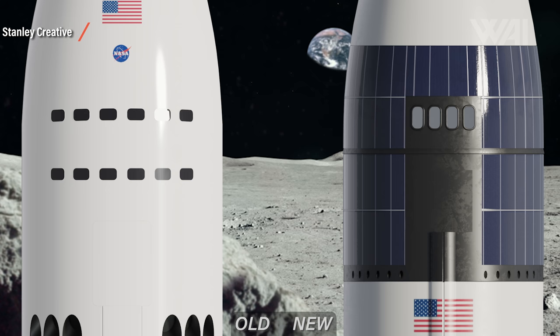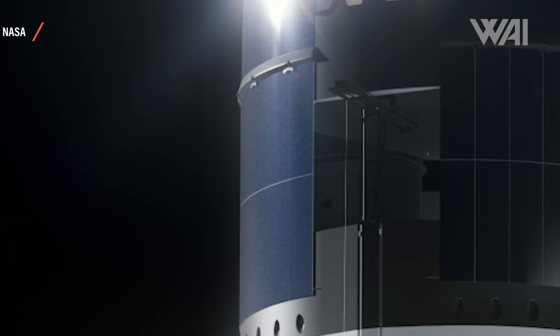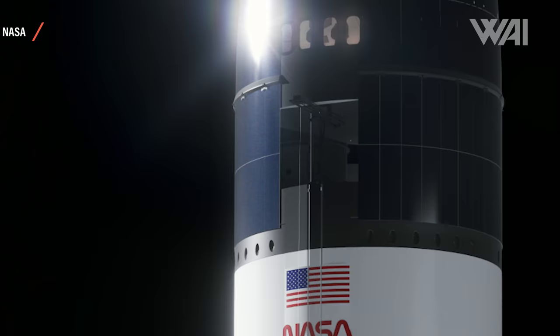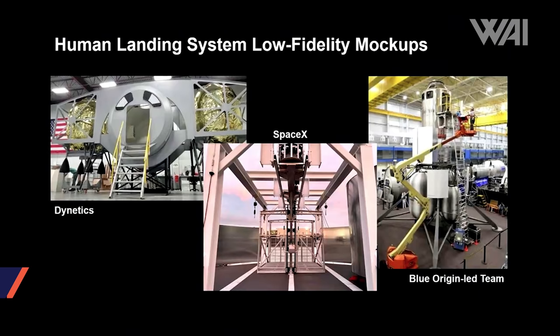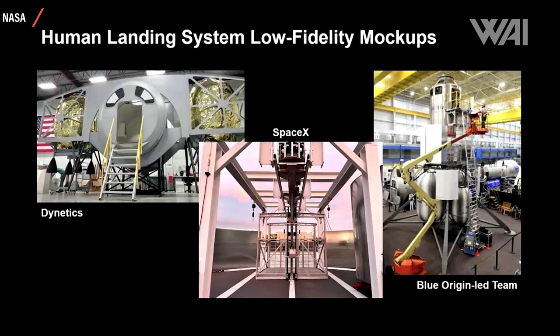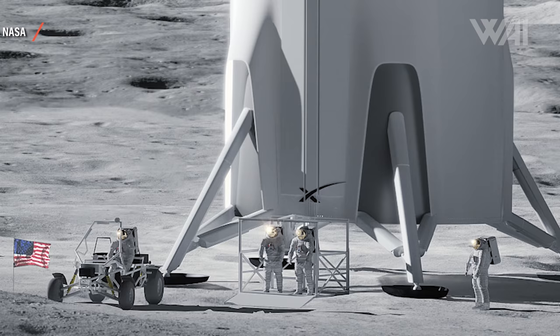Next up we have the cargo hatch, including the crane. The format of the bay door is slightly different, more like a square. The rails to guide the crane slash elevator when going up and down along the hull are closer together. In February, a picture surfaced of a Lunar Starship elevator demonstrator built by SpaceX quickly and at low cost to show NASA that such a crane would work. And it does look exactly like what can now be seen in the render.